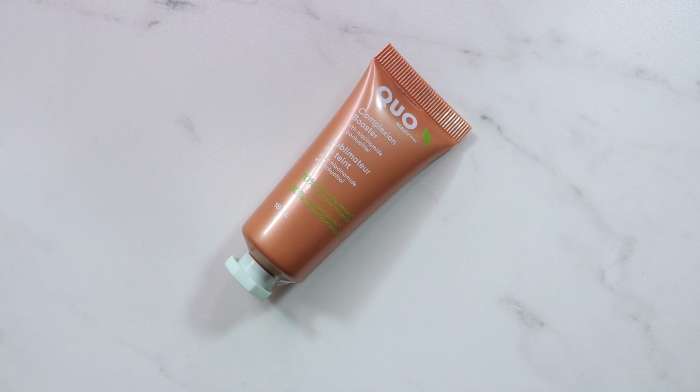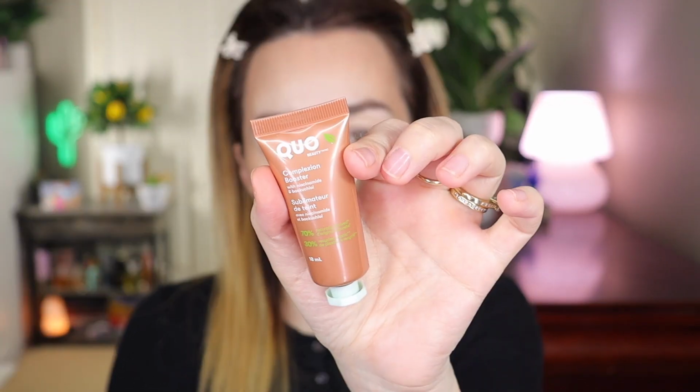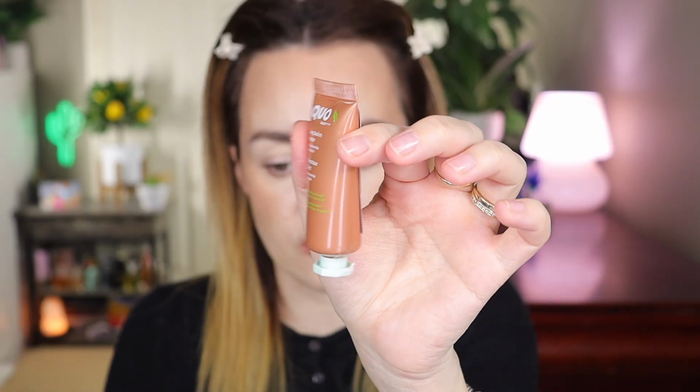Now let's move on to highlighter. I did test this highlighter and this is the Co-Beauty Complexion Booster. This is in the shade Soft Focus. You do find this in Canada. You can buy it at Shoppers Drug Mart or Superstore, I heard. I will test it on my hand to show you.